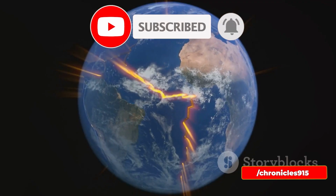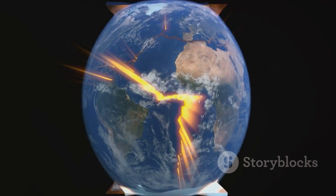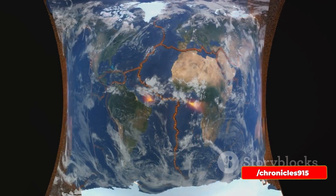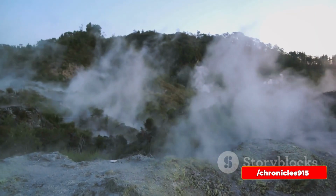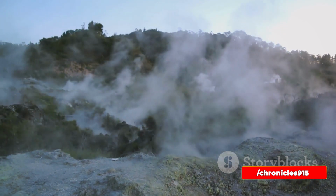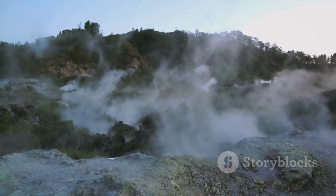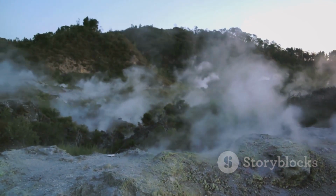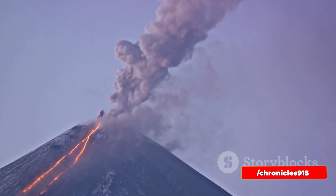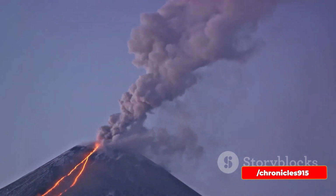As it moves towards the surface, the pressure decreases, allowing dissolved gases to escape, much like opening a bottle of carbonated soda. Now, the type of eruption we see depends largely on the magma's viscosity or stickiness and the amount of dissolved gases it contains. The more viscous the magma, the more explosive the eruption. Why? Well, viscous magma makes it harder for gases to escape, leading to a buildup of pressure that ultimately results in a dramatic explosion.